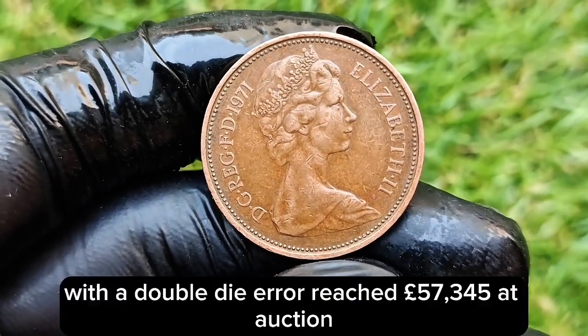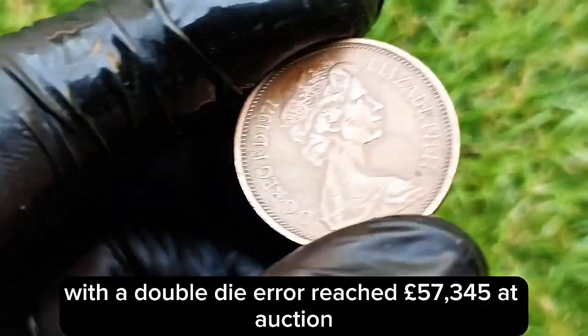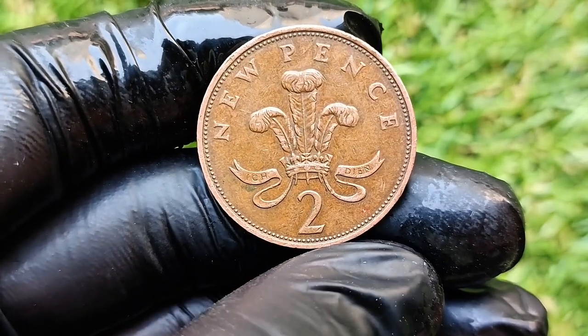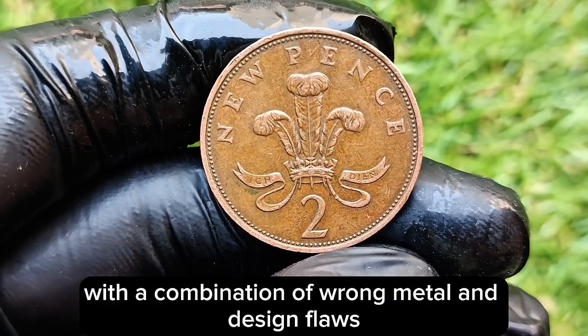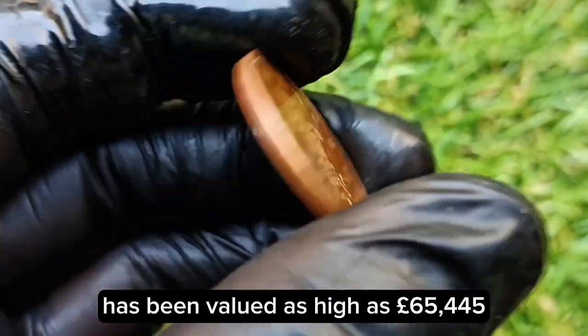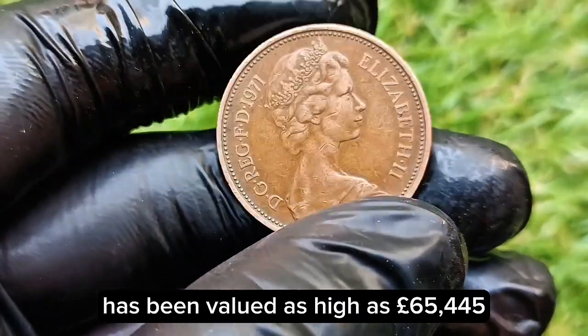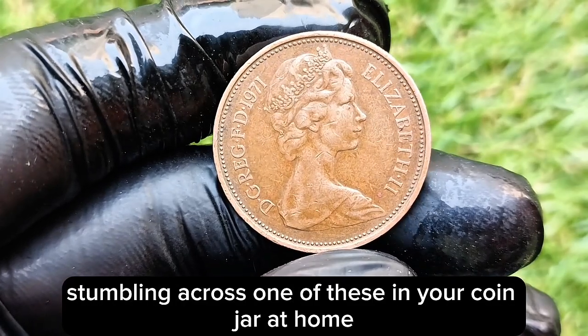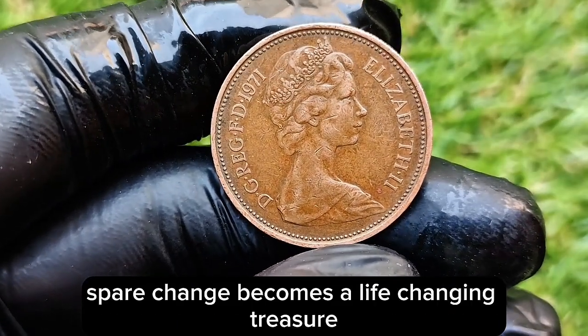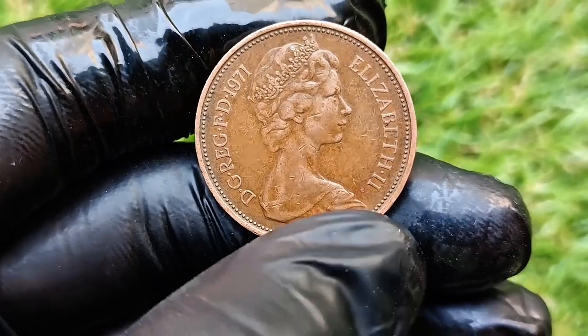Another rare example with a double die error reached £57,345 at auction, stunning even the experts. And the rarest of them all, with a combination of wrong metal and design flaws, has been valued as high as £65,445. Just imagine stumbling across one of these in your coin jar at home suddenly. A coin you thought was just old spare change becomes a life-changing treasure.